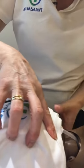So put them like that. It's quite hard to demonstrate on this. However, I've got really clear videos on my website that will show you what to do. So you're pushing down hard and fast in the centre of their chest. And you would be giving 30 compressions and then 2 breaths. So 5 breaths first, 30 compressions to 2 breaths. So that is what you would do if the baby is unconscious and not breathing.